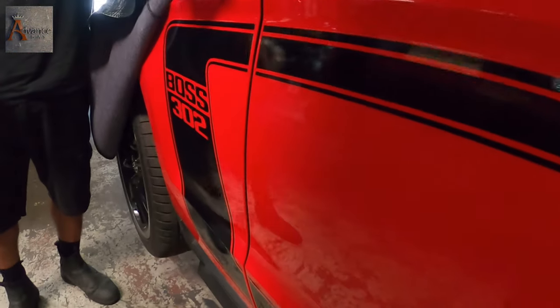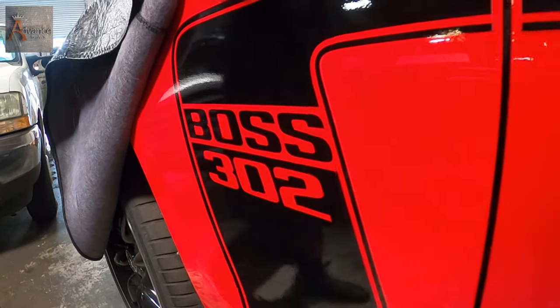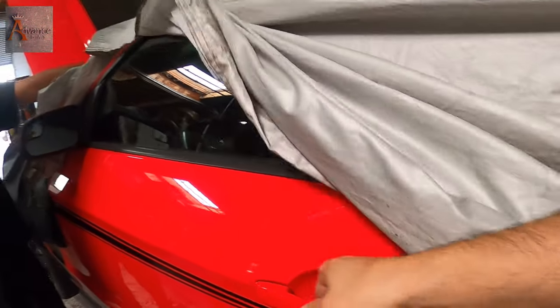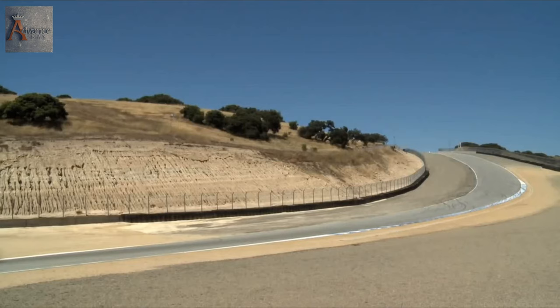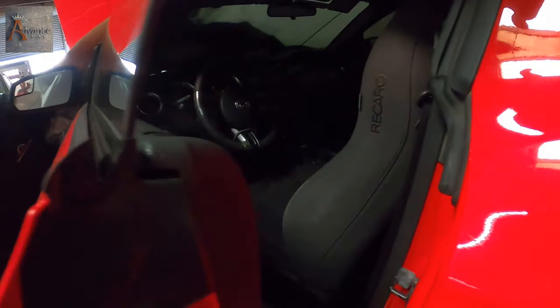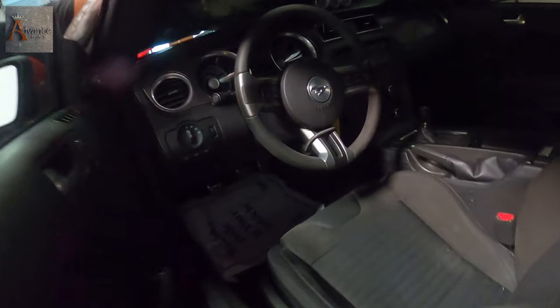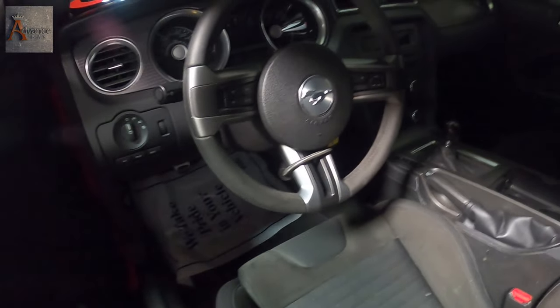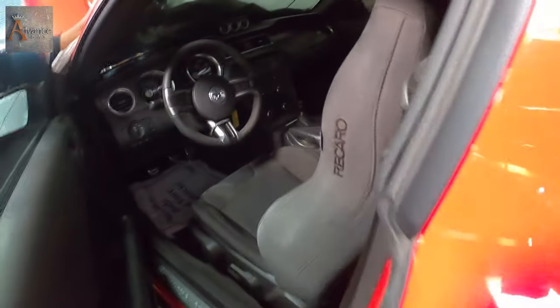So he bought this car brand new, or? This car is all original. The customer didn't want to buy a crate motor because he wants to keep it all original. So we're modifying the original engine. What transmission is it? It's a stick shift, 6-speed. Boss 302. Nice. It's gonna be a pretty cool build.